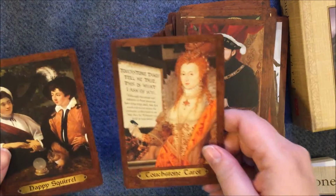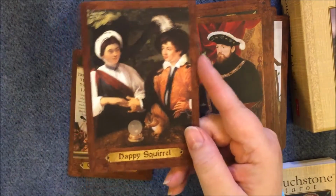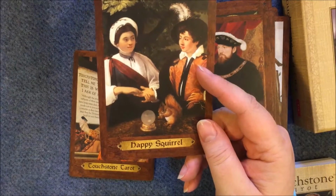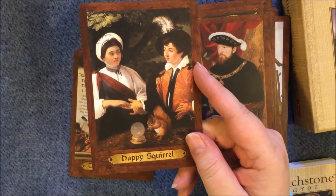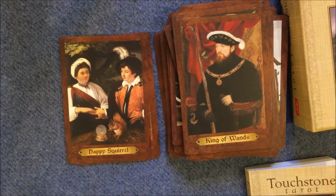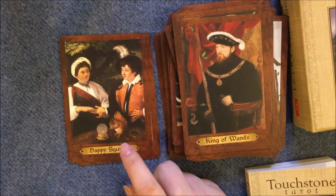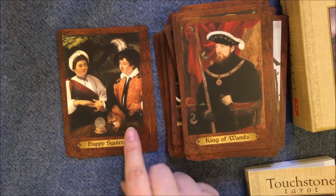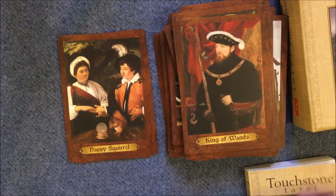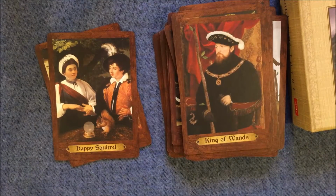Okay, and here are the two extra cards. We got the Happy Squirrel card. And for those of you who haven't heard the story, the Happy Squirrel was an invention of The Simpsons. Lisa went to a tarot reading, and they were all made-up cards that she got. None of them were real cards, but one of them was the Happy Squirrel, and they talked about how the Happy Squirrel was a great card. And ever since then, some tarot deck creators have started putting the Happy Squirrel in their tarot decks. I love the Happy Squirrel. Let's see what it says about the Happy Squirrel in here, if I can find anything about it.